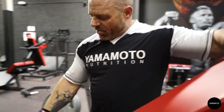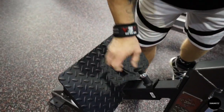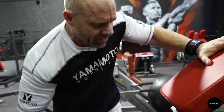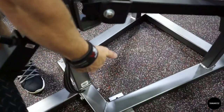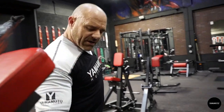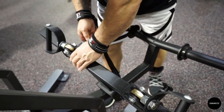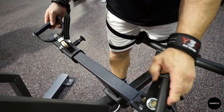So I'm just going to adjust the pad, which is at the bottom. At the moment it's adjustable here. It's down for the tall people, and me being a midget, now I'm going to alter it here. You'll notice the pivot point is high as opposed to being low, so mechanically it puts you at a disadvantage. I'm going to leave the handles here, which is pretty much neutral. These are adjustable as well, guys. They come in or out, but I'm actually going to use a neutral stance as far as my hand placement.